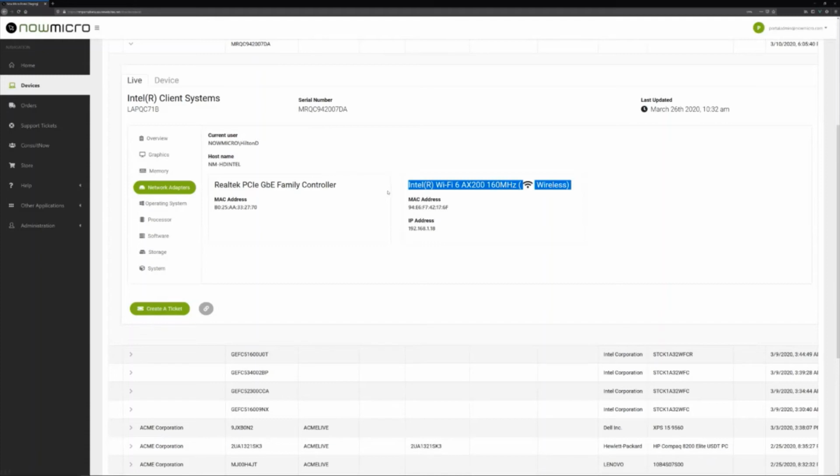So we can see this is an Intel Wi-Fi 6. We actually have the IP address that's bound to it. We also are planning to have the public IP bound here so that you could do some geolocation stuff or know if it's inside your premise or not. Still got a couple more days to implement things here.